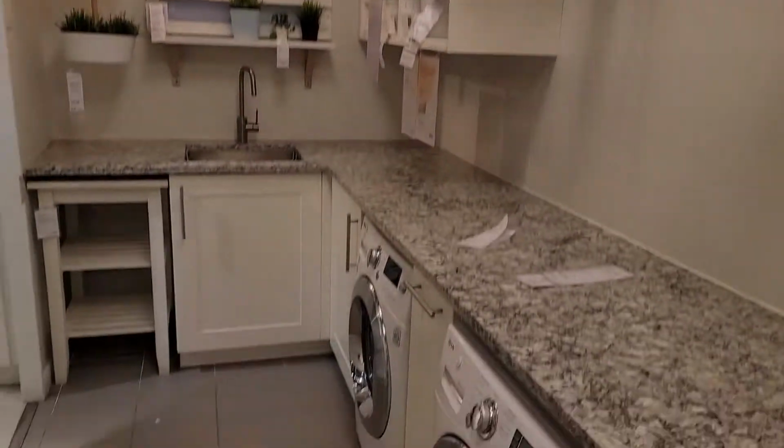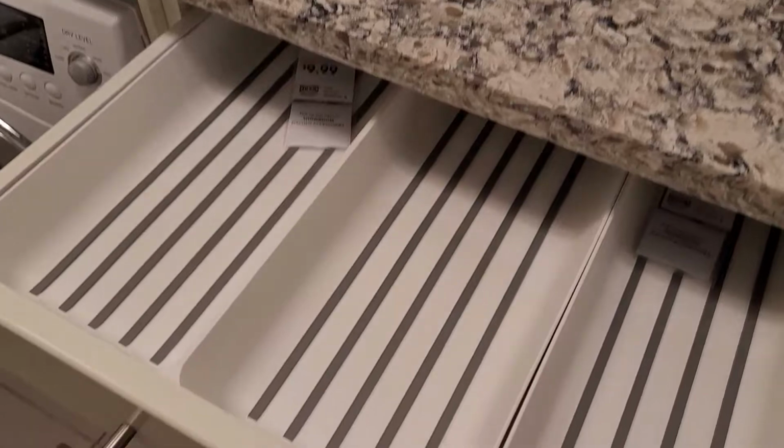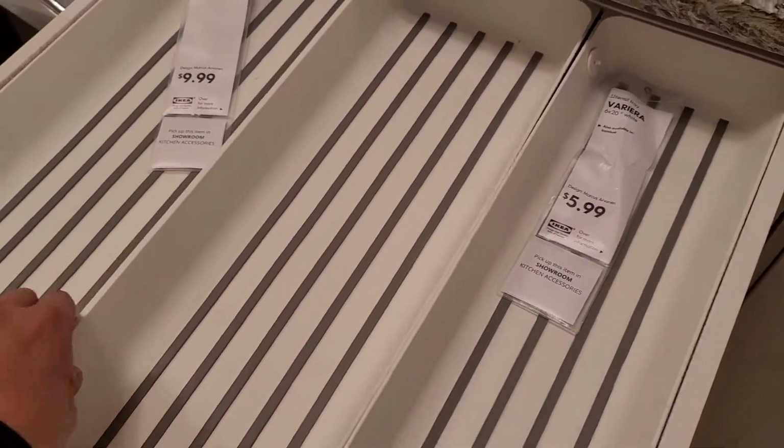Adjacent to this kitchen was a laundry room. Of course, it's not a laundry room video, but do stay tuned. I got a laundry room that needs some work too, so we'll do some videos there. But still on the hunt for some more accessories.